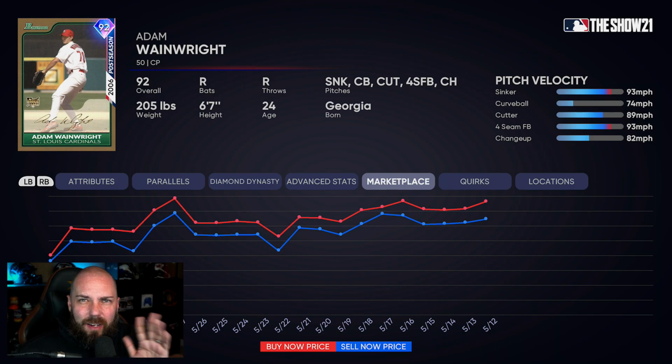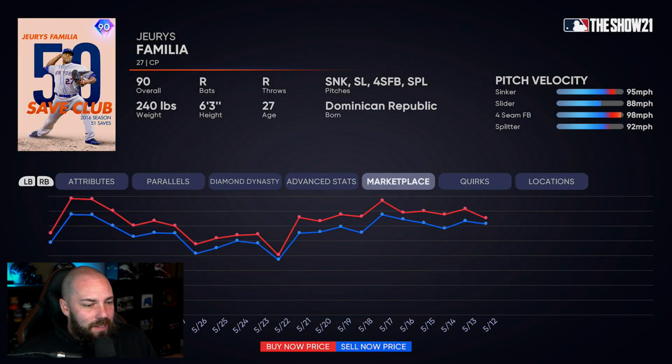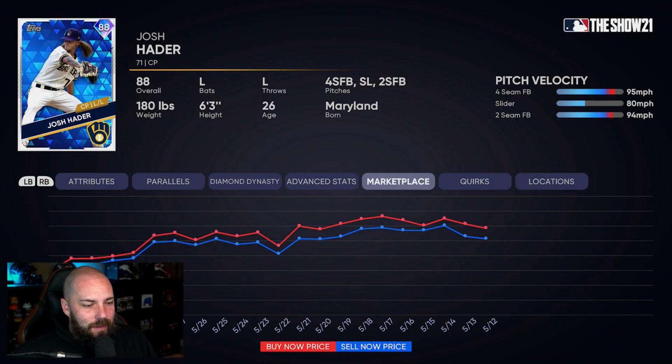Cards like this from headliners are a little easier to get. But even look at cards like this, Familia, 22nd. It's about 3 weeks into each month that these cards are basically falling. We see this is pretty consistent, right? I want you to see this for everything.